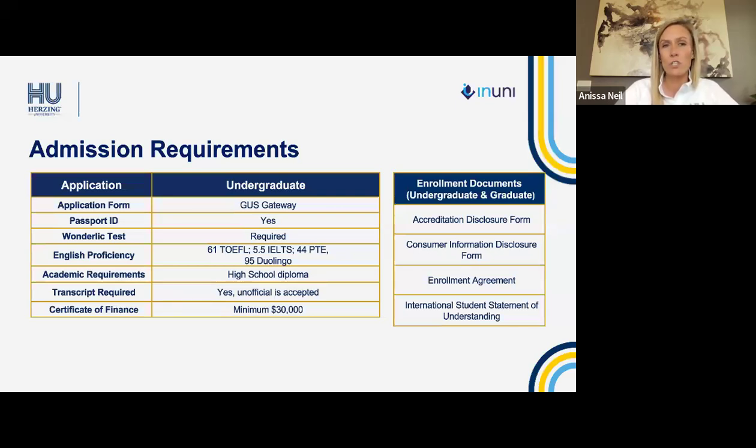Also, English language proficiency. We take a lot of different English language exams. You can see the score requirements for undergraduate students here on the screen. Academically, our undergraduate students do require a high school diploma, which is the equivalent of the 12th grade in the United States. We can take unofficial transcripts for that, and in the event that we feel we need an official one, we would ask for it, but it's very rare that we would do that.